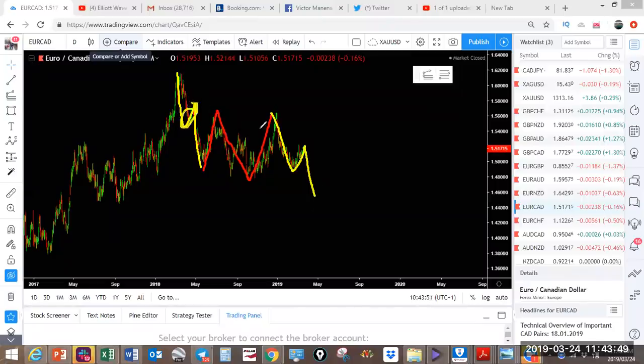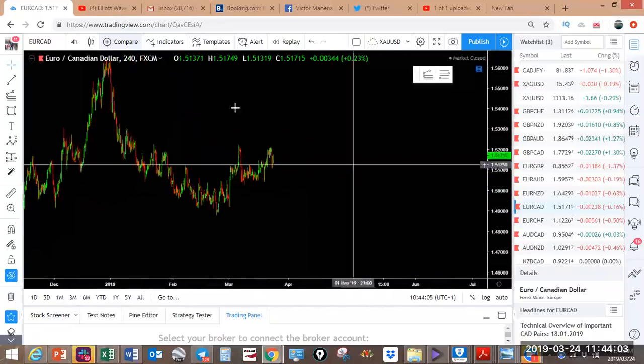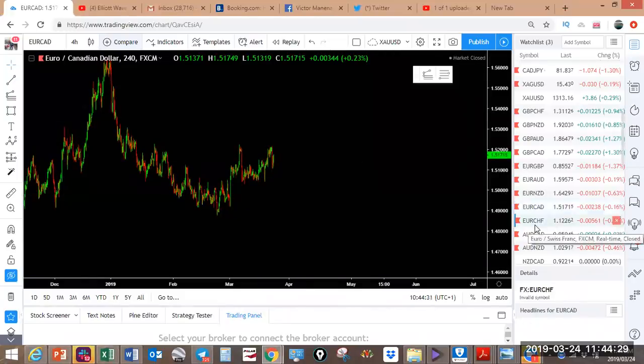So this is the fractal I was talking about, a pullback here, WXY structure. Okay, now let's look closely here to see if we're going to get that confirmation for downside as we're expecting there. For now, it looks like we're going to get, okay, we've got a 3-wave pullback, but it's not confirming that we are going to go all the way down. What we have here now is that we're going to have 1, 2, 3 first. So we could get another 3-wave move to the upside first because of that corrective structure before we drop. Okay, so let's see if we're going to drop with the rest of the Euro pairs this week and then push up higher. That's EuroCAD, Euro Chief.